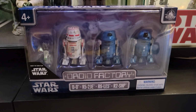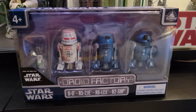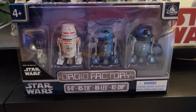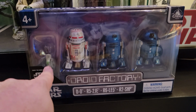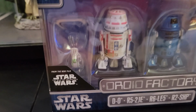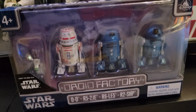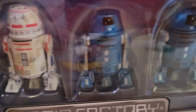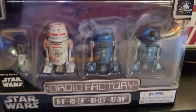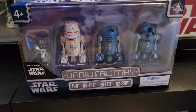Now, I know, guys, before anyone jumps on me, I do always say, vote with your dollar, and for me, voting with my dollar means not buying sequel era Star Wars. And I know you got the hair dryer Dio droid in there. Well, don't worry, guys, that's going in the trash. The rest of these droids just look really cool. I'm a sucker for astromechs, and sequel or not, I'm just a sucker for astromechs. So this is a rare time you'll see me buy any kind of sequel Star Wars stuff.